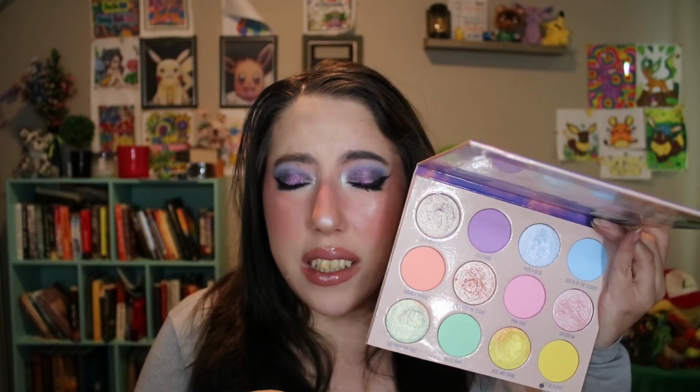I think their revamped version of this palette is more saturated. I don't know how pastel it is. It looks pretty saturated, at least on Instagram. But they also downsized the pan, so I don't know how well I can use those shadows as blush. But this is a phenomenal palette.